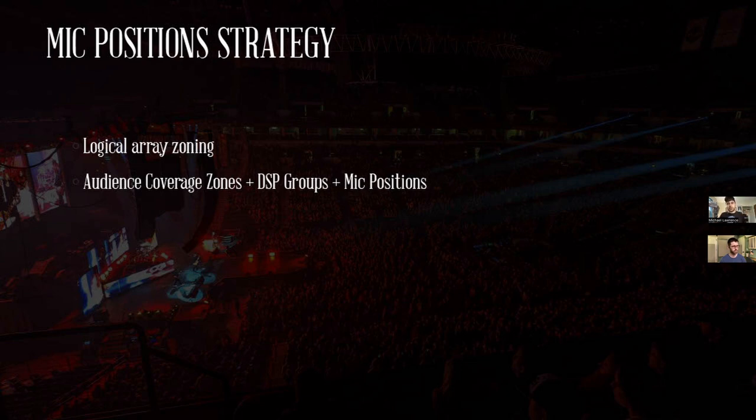And so the trick with array zoning is, like I said, we've got every box on its own control. So we can do anything. I don't want to measure 19 mic positions for my 19 box hang though. I don't want to do that. You could. And you know what? If it was an install, you have more time and more freedom to do more granular things.